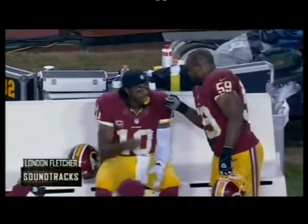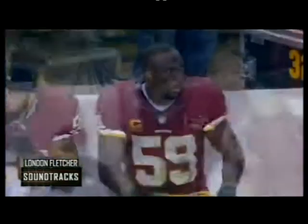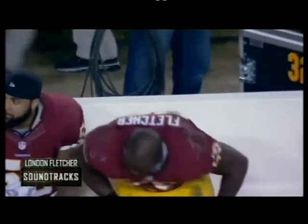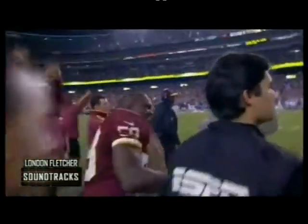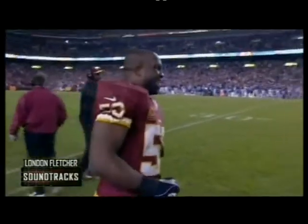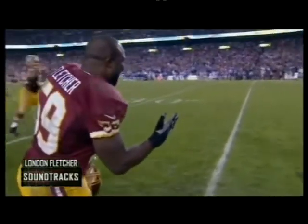Go. Got another half of football play. Come on, come on. You need a touchdown, baby. You need a touchdown. Touchdown! Yeah! Yeah! Yeah! Yeah! Oh, yeah, baby.